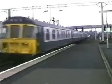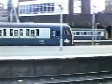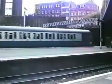I can't think of an electric that has got any sort of interesting design to it. They're just very, very bland.